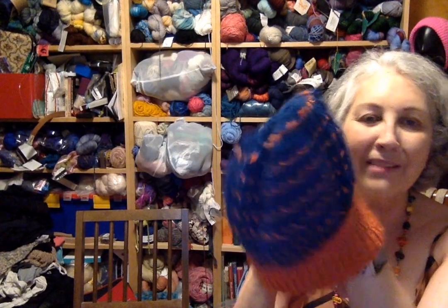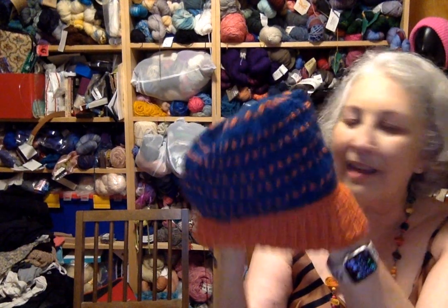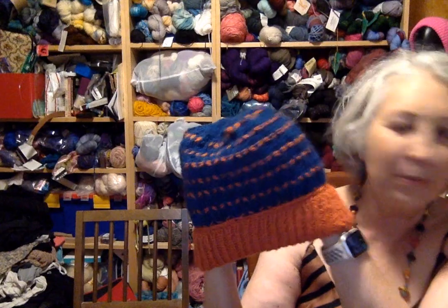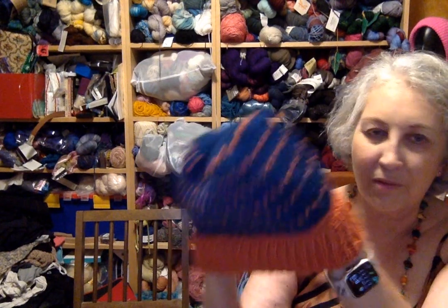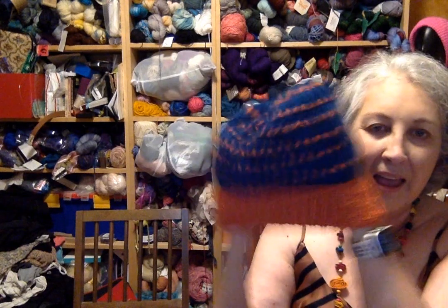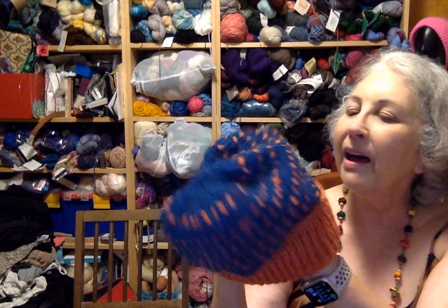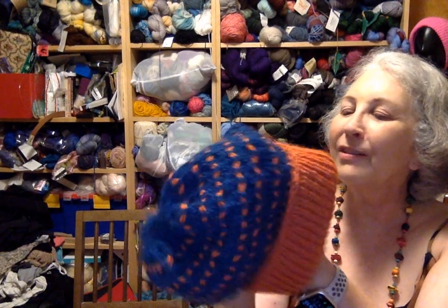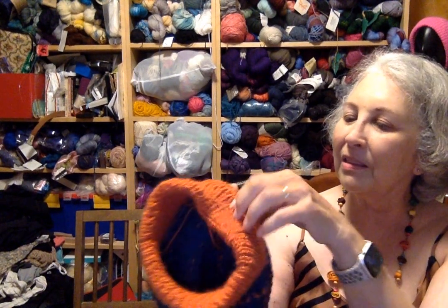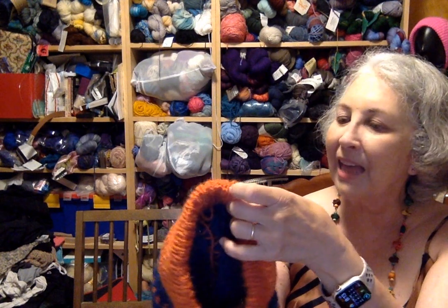This is a hat with yarn from Knit in Roslyn and a pattern from them. There were two different patterns, and I chose this one, which is a lifted pattern. It's a little tight, and we think it's my bind off. So I was trying to cut the bind off, and I think I've cut the hat. So now I'm going to have to go in and fix the hat.